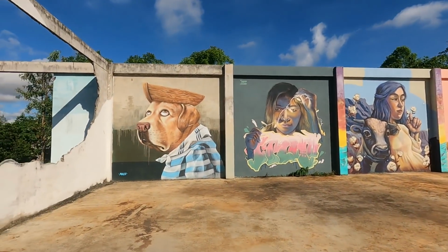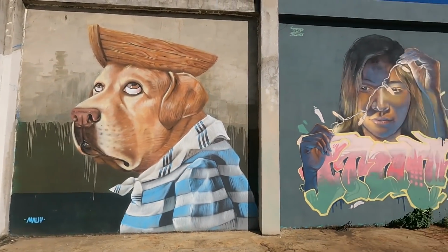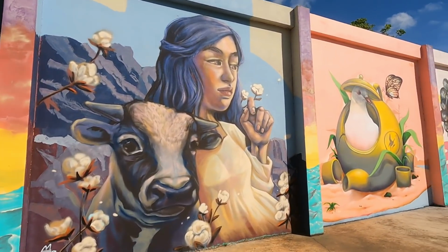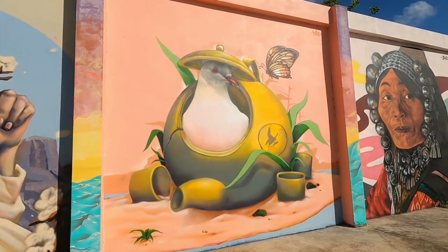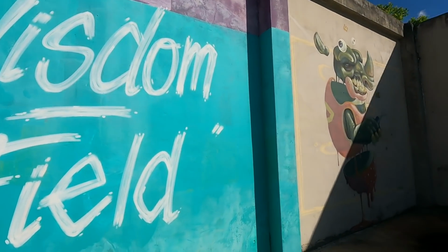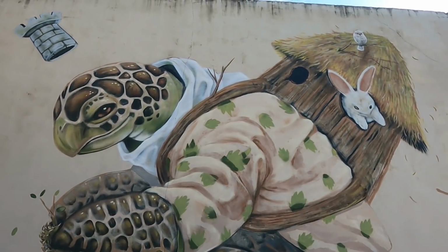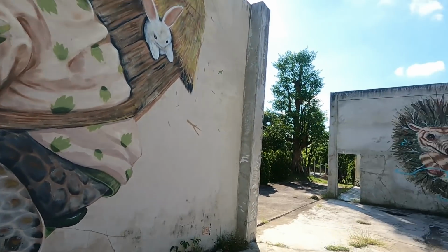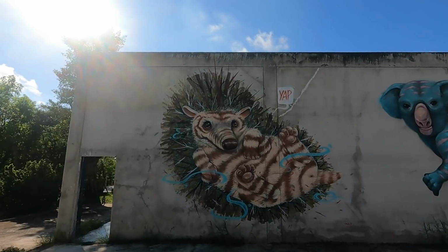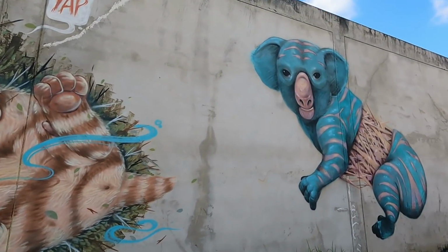Look at the portraits on this side. Dog. Yeah, there's the name, Wisdom Field. Of course, whenever I see a turtle like this, the first thing I think of is Finding Nemo. Seems like the Finding Nemo turtle. Whoa. Love this wall. Yap, he's saying. Whoa.